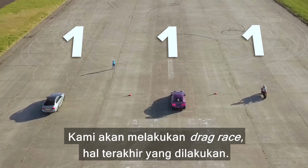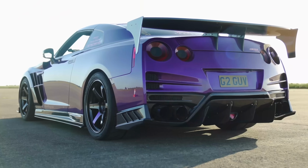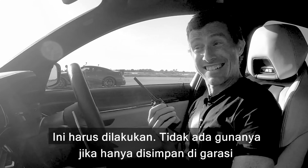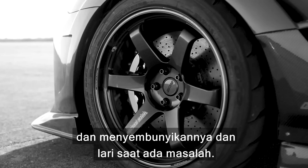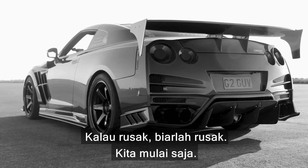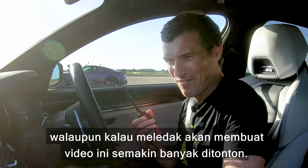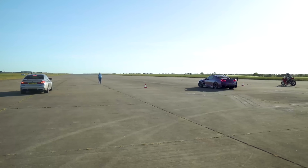Right, we're going to the drag race, the final thing to do. Will Rocky's car explode? We are going to find out. Rocky, are you sure you want to do this, mate? Built these cars for fun, Matt. This is what we do, bro. There's no point in putting them in garages and hiding them. When we have issues, we run away. If it breaks down, it breaks down. You know, let's go for it. Well, let's hope it doesn't break down, although it might make the video view even stronger if it does. Who knows? Let's see what happens. Let's do the drag race.